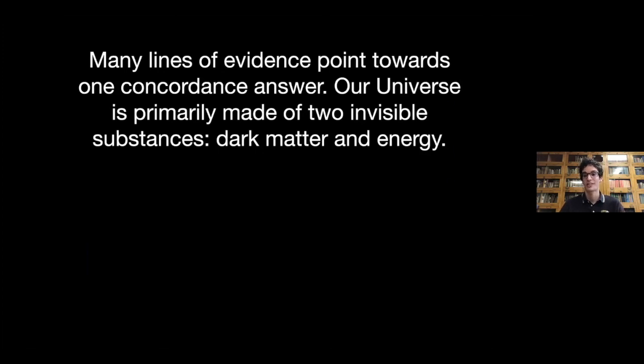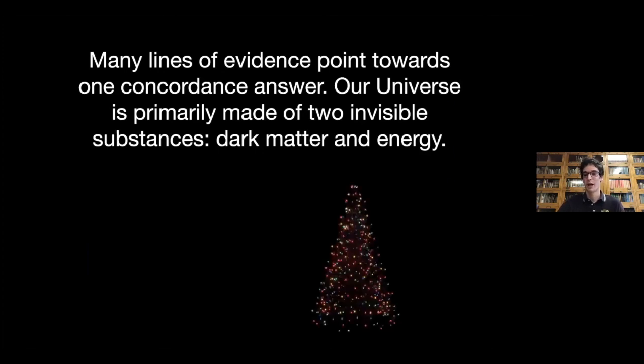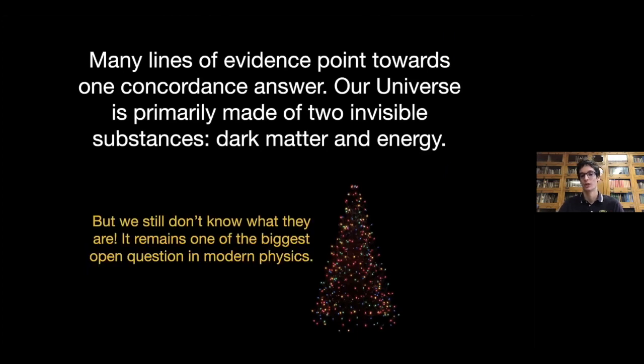But this is not actually the end of the story, because to come back to the Christmas tree, what this tells us is that there is a tree, but we still don't know what the branches of the tree are made of and what the leaves of the tree are made of. We still don't know what dark matter and dark energy are. We can see that they are there because of their effects on the visible structures that we observe. But it really remains one of the biggest open questions in modern physics to understand the nature of them.